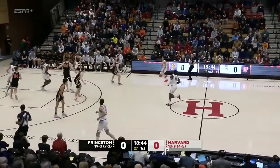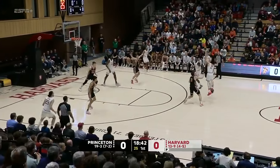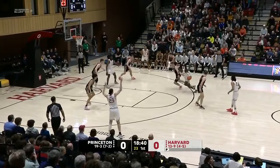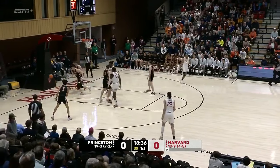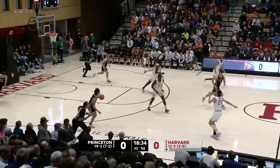That's Princeton right there. All spacing. Five-out offense. Trying to open up for a three. Okpara fakes the three. Drives inside. Elevates. Missed with the right hand. Rebound kept alive. Saved on the end line by Zach Martini.